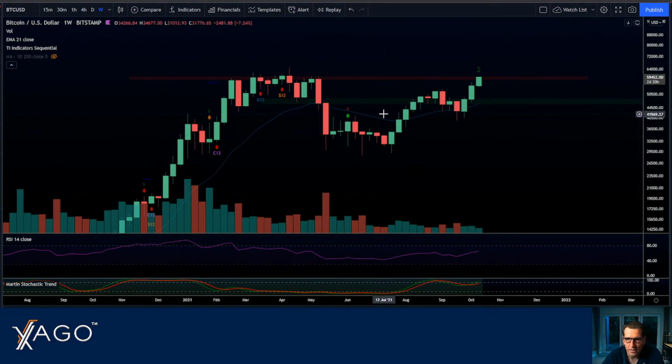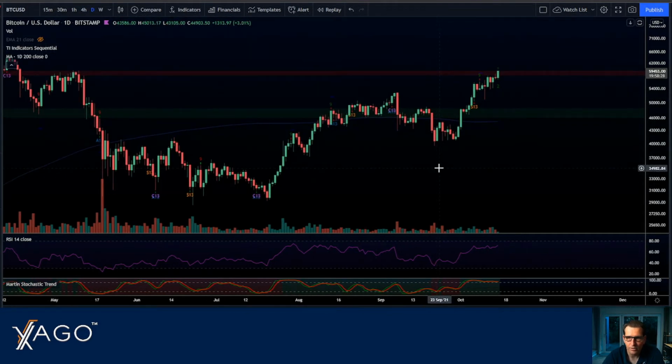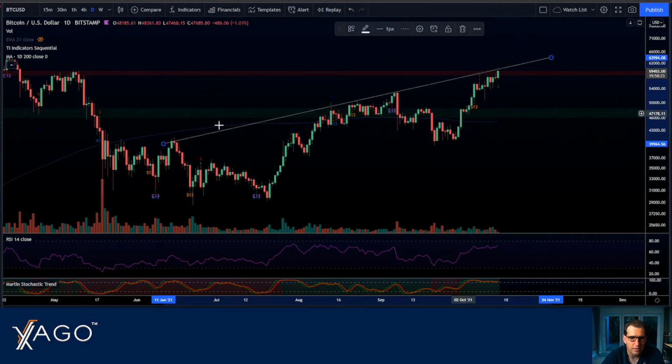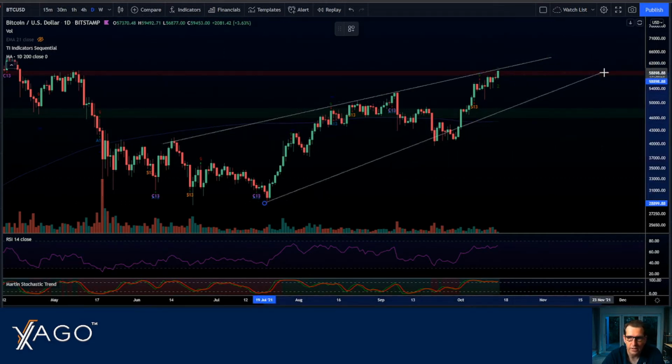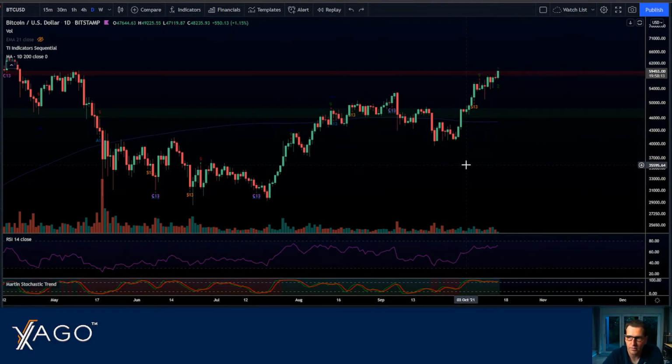And I have seen a pattern unfolding that somebody, I actually think it was called a moon, pointed out. If you look on the daily scale, you can see sort of a rising wedge forming here. That is pretty bad, long-term negative, but I'm just pointing this out. I'm very bullish at the moment. I'm just pointing those things out.